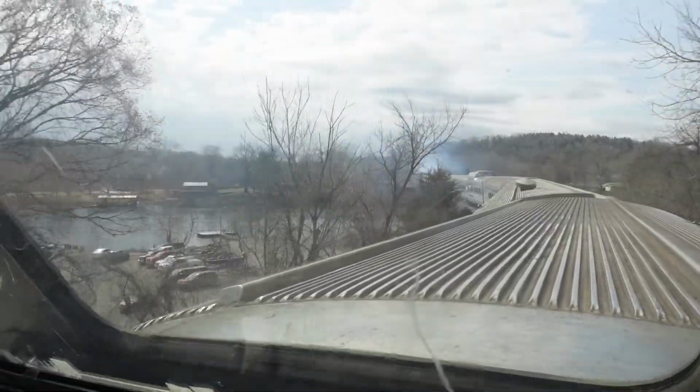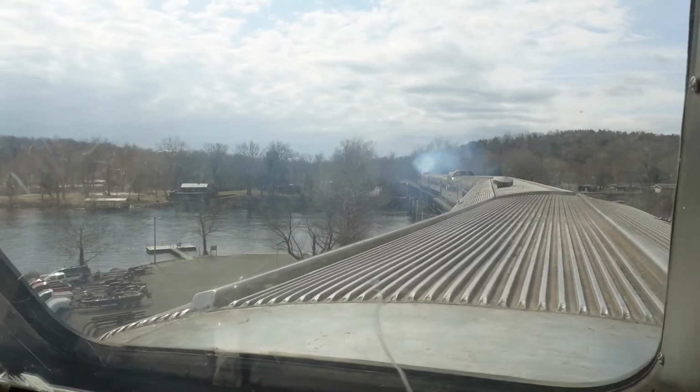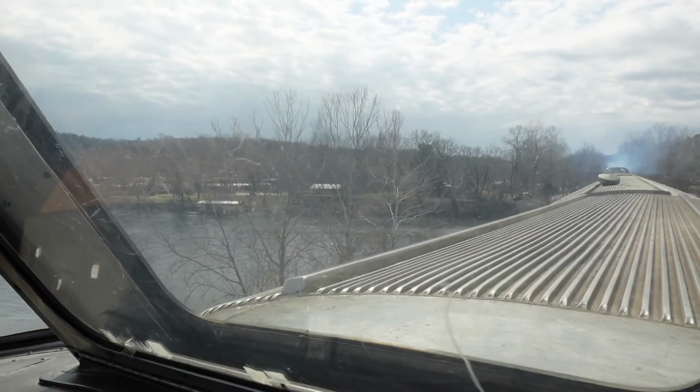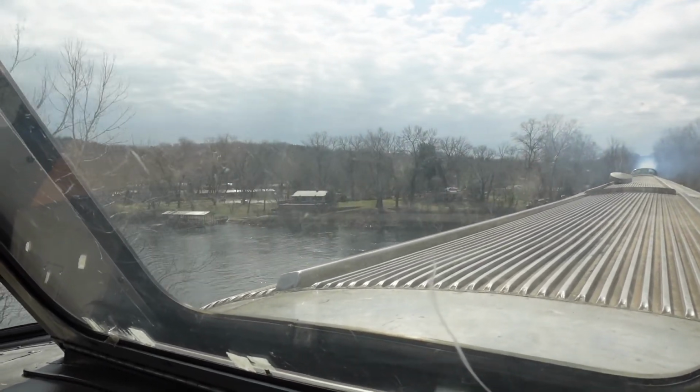And you'll soon be 35 feet high above those icy cold waters as we cross the beautiful White River Valley and begin our journey today.